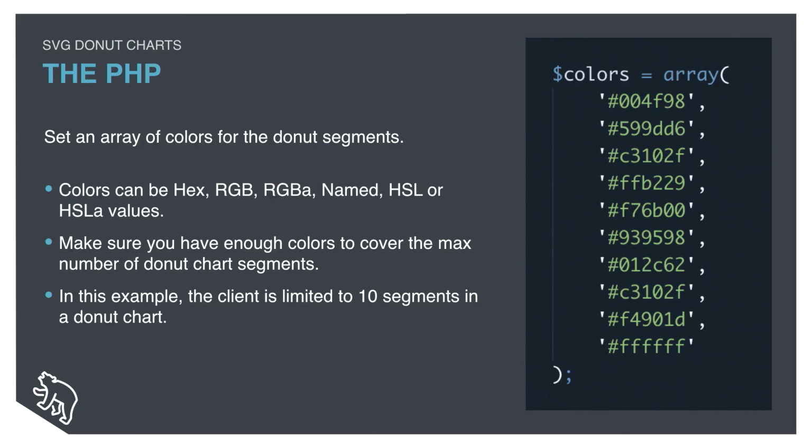So inside of our PHP, we're going to set up an array of colors. Typically, we'll set on the grid a limit of how many segments we want them to have on their pie chart. So here, we're setting about 10. Because it's an SVG, we can use any kind of color code we want. So we can use an RGB or an RGBA or HSL or HSLA. All you want to do is make sure that you provide enough colors to cover the number of segments that you intend to have.